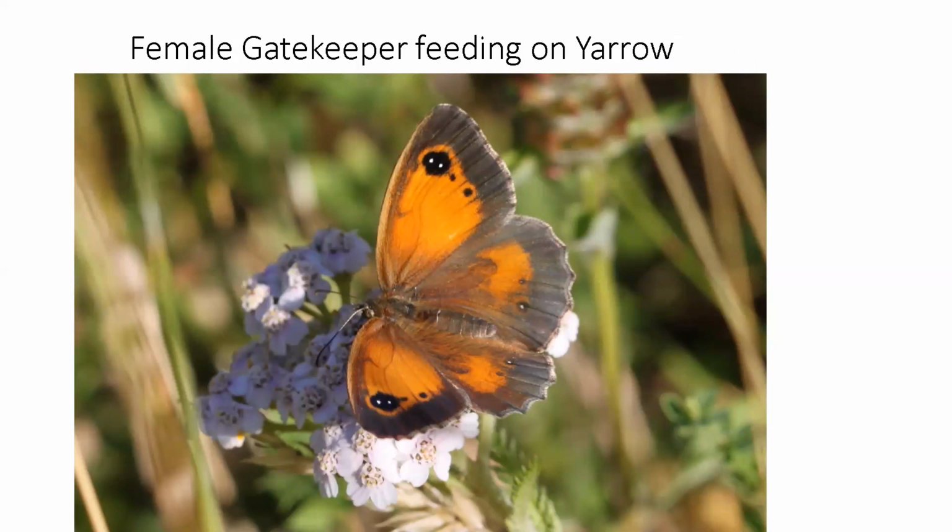Female gatekeeper on yarrow. This happens to be an aberrant. You see these two black dots, so it's not a standard gatekeeper. Gatekeeper is the commonest butterfly in my garden, so typically I would have a peak daily count of perhaps 35, but in 2019 I counted 60 just walking around the garden, so they can be very numerous. On that particular day when I was counting, early August, 4th of August 2019, I had 140 butterflies in the garden and 20 species.